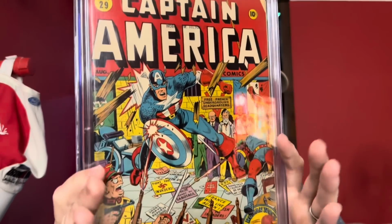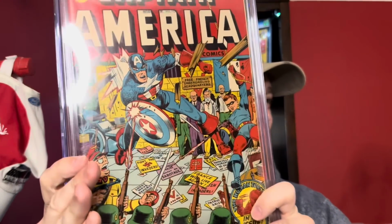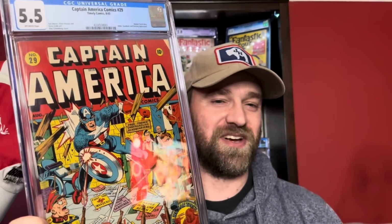Awesome Alex Schomburg cover. You've got Captain America jumping in, in a great action pose. That's what you're looking for with the Captain America covers. You want him jumping in with that great action pose. You've got Bucky swinging in, shooting the machine gun. Those are my favorite Bucky covers, when he's coming in shooting the machine gun. Sometimes he has a mace or a flail. Those are pretty cool too.